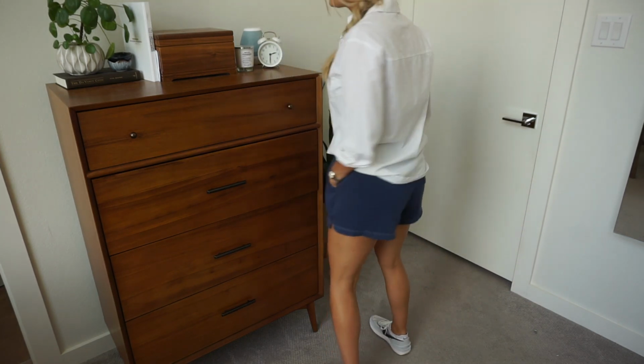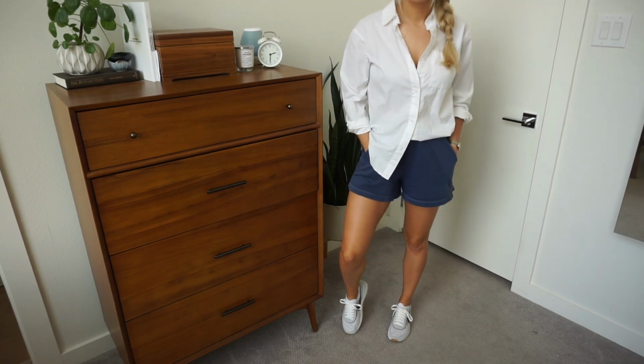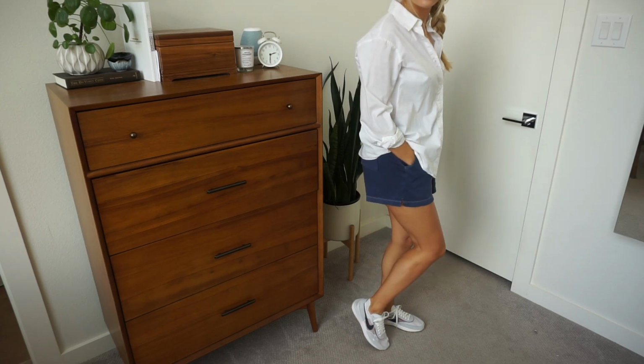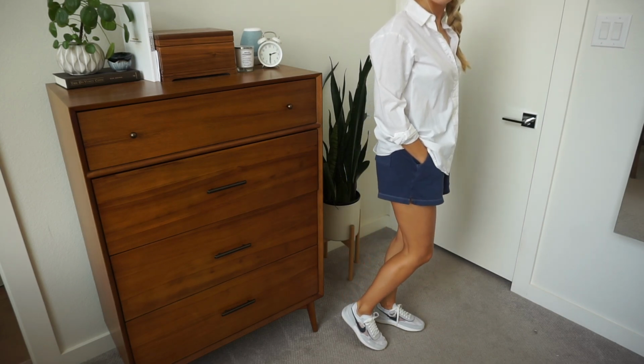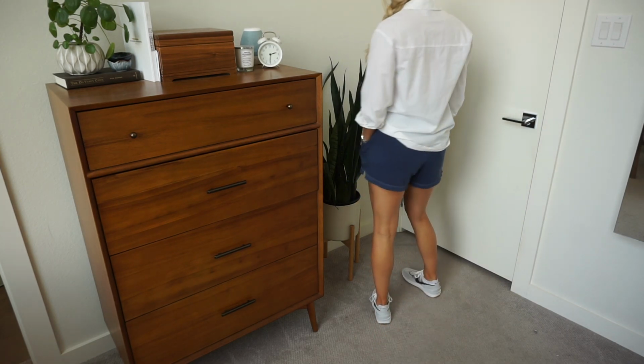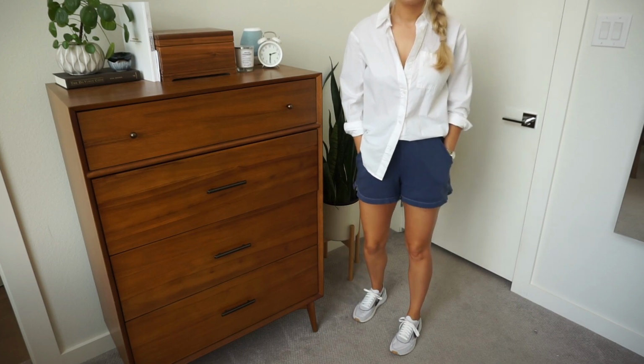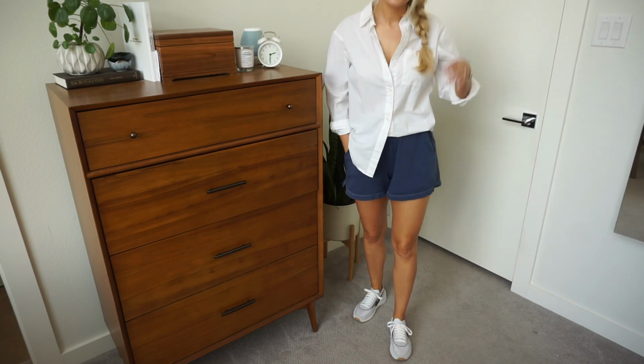And then these little sweat shorts have been my go-to. I literally sleep in them or wear them about. I got them in navy, which I think is the perfect color. And then these new Nikes, obsessed. These are the waffle, I believe, sneaker. I wasn't wearing them with socks, which is gross. I did put socks on, but I love this outfit. It's just casual and comfortable, but really put together without even having to try.